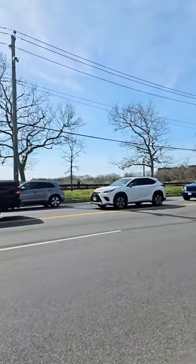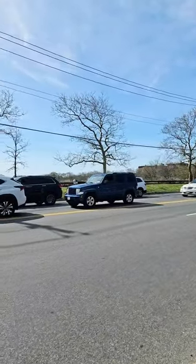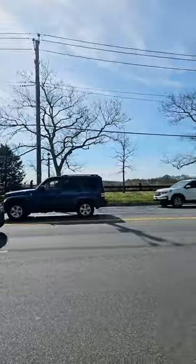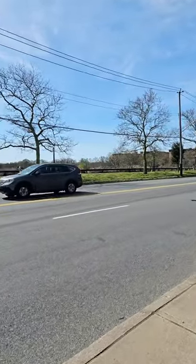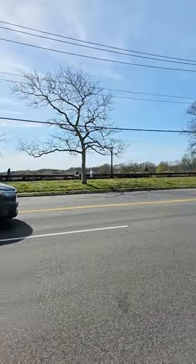Marine Park is the biggest park in Brooklyn. It's bigger than Prospect Park. It's not as big as Central Park, of course. Yes, they're absolutely working along the area there.